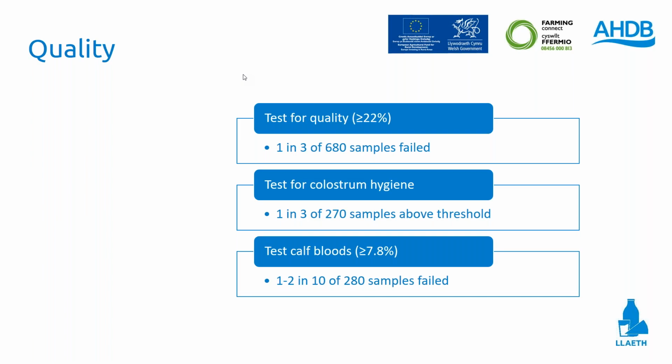If you don't have one already, I'd really urge you to consider investing in a Brix refractometer, as John's mentioned already. This tool allows you to monitor the immunity levels in colostrum, and it also allows you to test how much immunity has been transferred to that calf's blood. It only costs about £20, so really cheap, and every single dairy should have one. You just put a drop of colostrum onto that refractometer and check what level of immunity that colostrum contains.